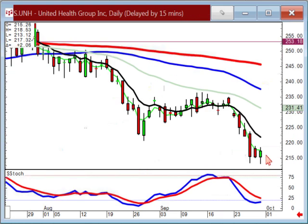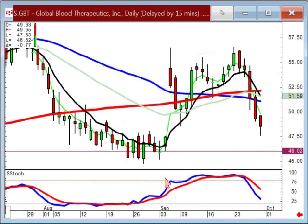Bullish Harami. If you're short, you get ready to cover it on positive trading tomorrow. See, we did GBT, right? Stay short. I would have a safety stop at today's open.